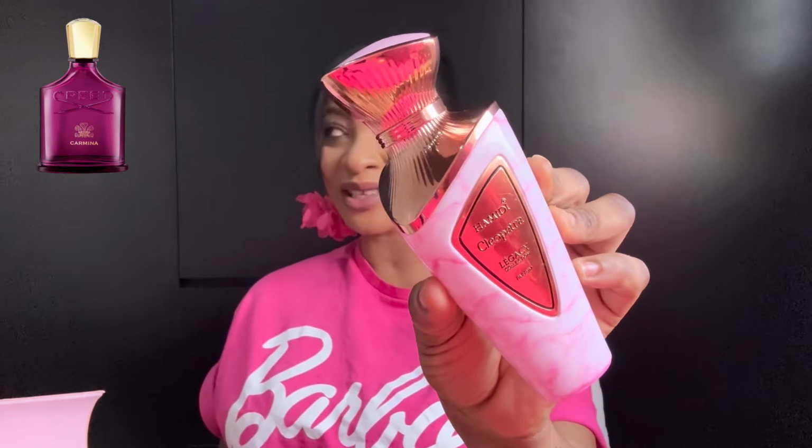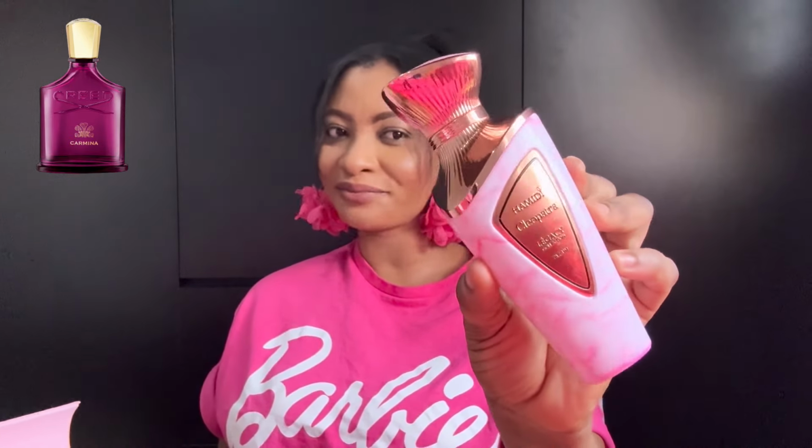I'm not a fan of the bottle at all, honestly. The bottle feels a little tacky in a way with the design. It feels like a little too much. It follows in that Yara line, but I guess it's a little tacky. Nonetheless, the juice is very beautiful.